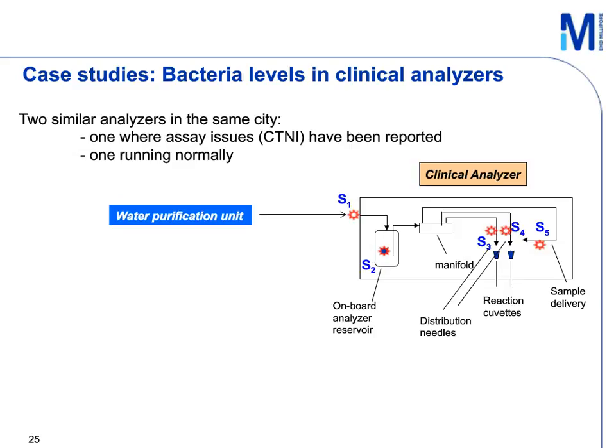The chart in the lower left compares 2 hospitals, one with an issue of contamination and another without. The one with the issues had a microcount of 400 CFU per ml when the water was being delivered to the analyzer. Now, less than 10 CFU per ml is the CLSI standard for analyzer feed water, so they were way over that spec at 400.